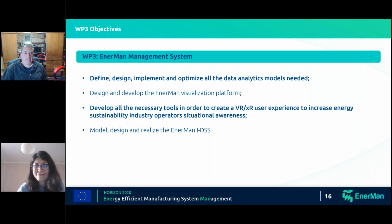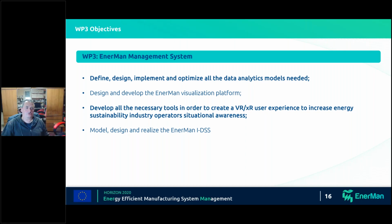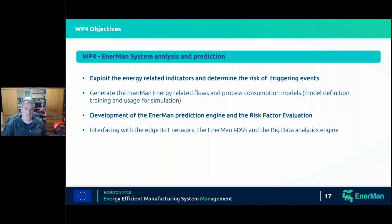Okay. Yes, please. Okay. So with regards to work package 3, what's happening here is to implement all the data analytics in order to provide models and to develop the visualization platform. And also here we're creating VR/XR user experience with regards to user training. And of course, here is the realization of the decision engine.